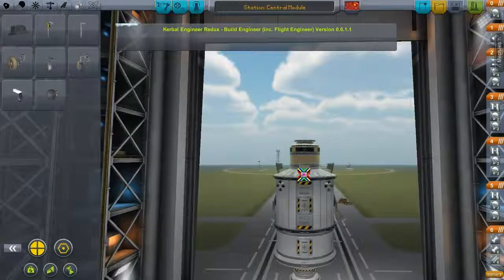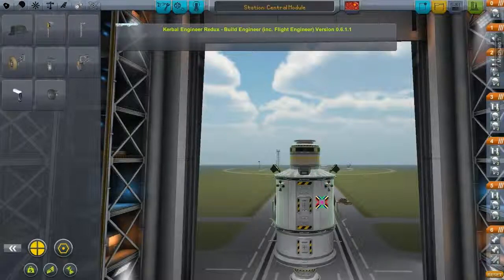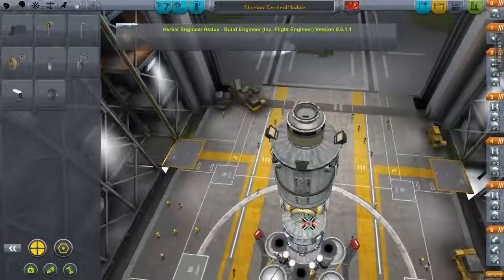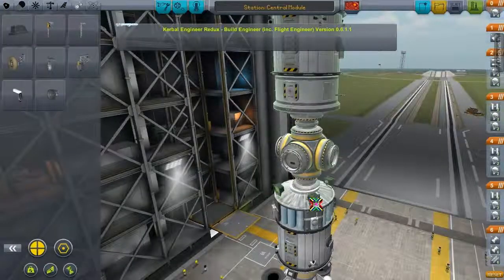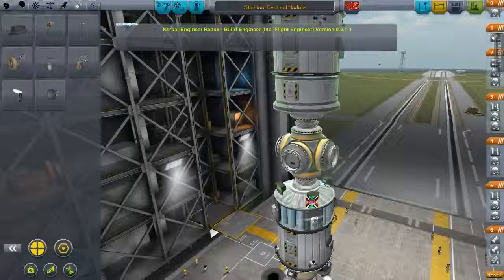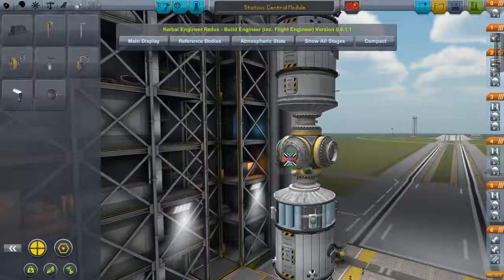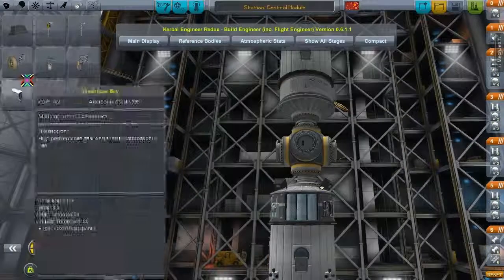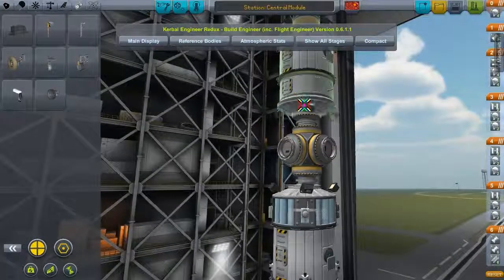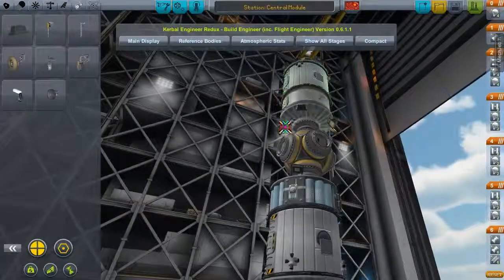Going to do the same up here. We actually have to rotate them. Don't know why, but we do, and it's done. Down here, we're going to put them here because we're going to connect the struts to hold this thing together better. Let's see those docking ports as well. And there.